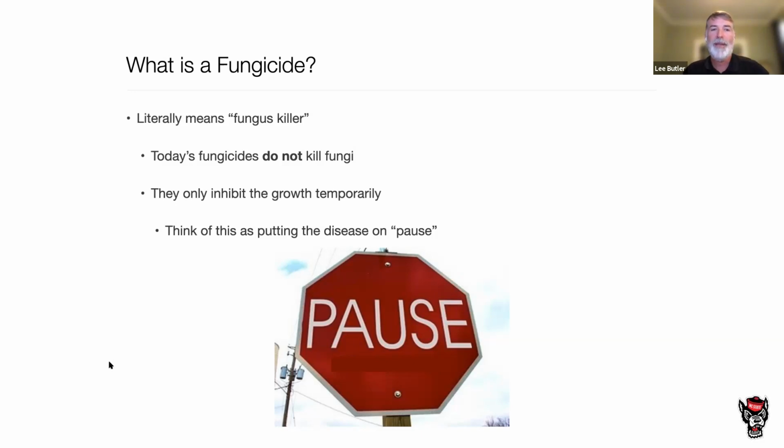So a couple of things to remember, and I think this is probably the most important thing to remember, is that fungicides don't actually kill the fungus. Now, they do kill the individual cells they come into contact with, but they don't kill the entire body of the fungus. And that's why we have to make repeat applications.